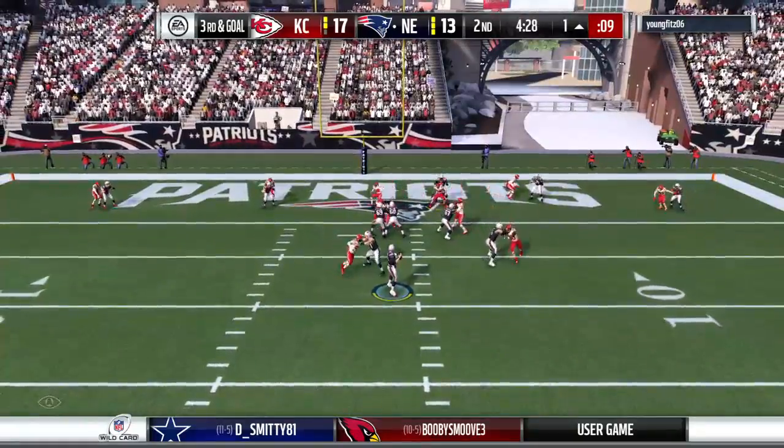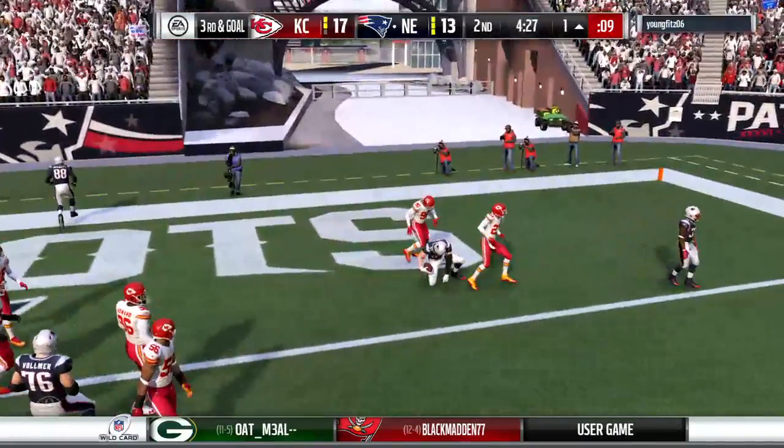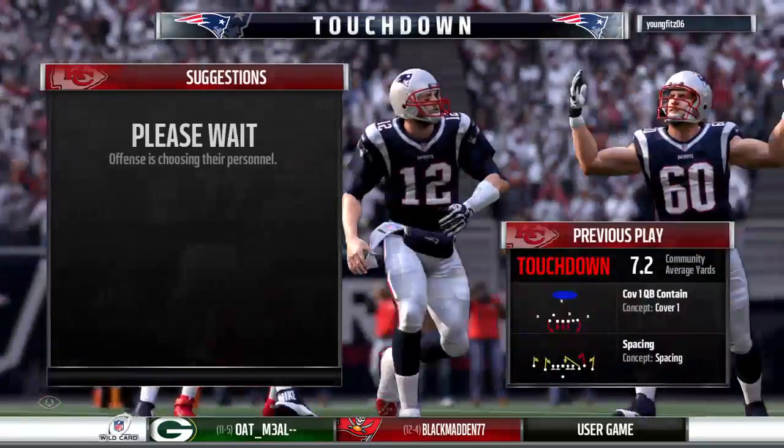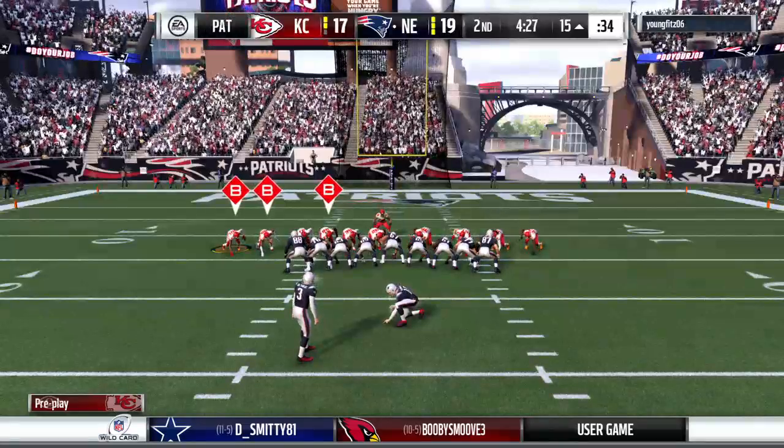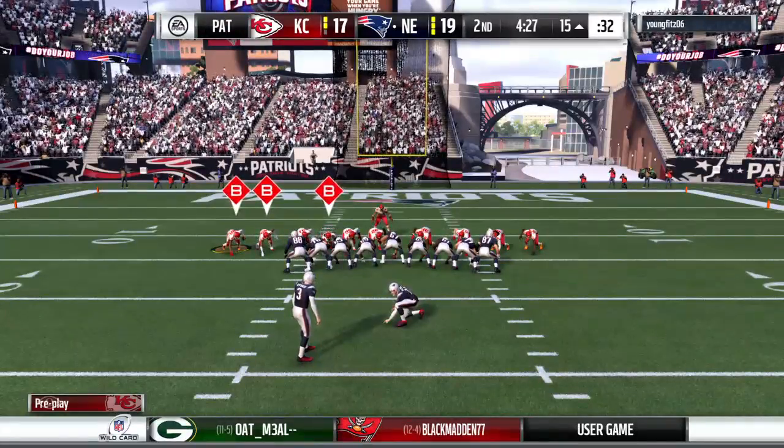Brady now on 3rd and goal. And that's caught by Gronk for a Pats touchdown. Rob Gronkowski with touchdown number 7 on the year. And the Patriots have retaken the lead.